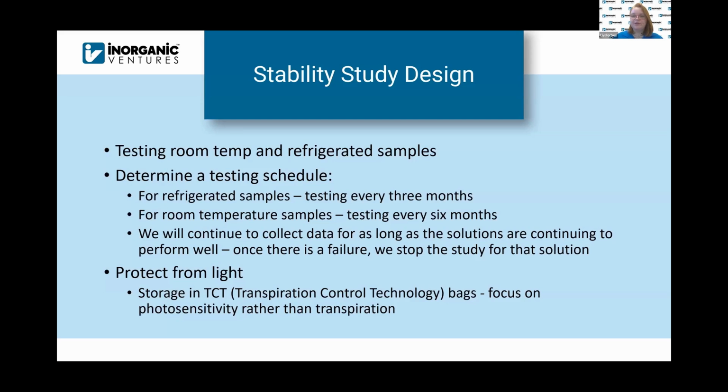One thing that we did want to mention, like I said, refrigeration is kind of key. Well, it definitely is key. The room temperature reagents aren't really happy. A lot of them go through color changes or have some chemical instability that really hinders their efficacy. We also, during our studies, protected these from light, and we recommend that customers do the same.